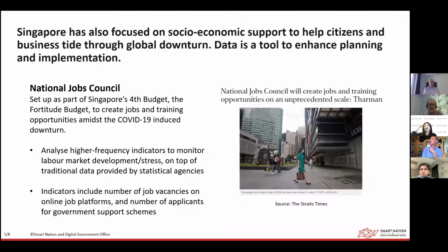We did talk a little bit about how we are providing some social support to the economy, to businesses, and to individuals as well. One key example was a newly set up outfit called the National Jobs Council, chaired by our Senior Minister Tharman. Its mission is to create jobs and training opportunities during this difficult time, and I think we have promised that we would create 100,000 jobs or training opportunities to tide our people through this difficult period.